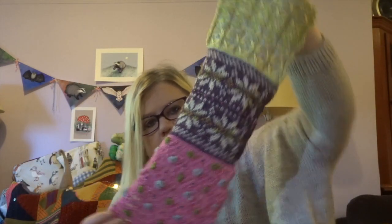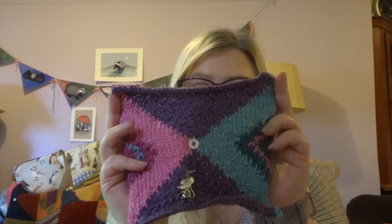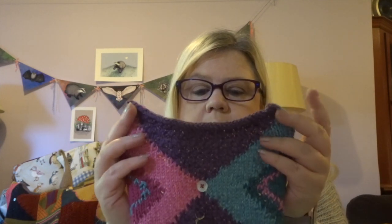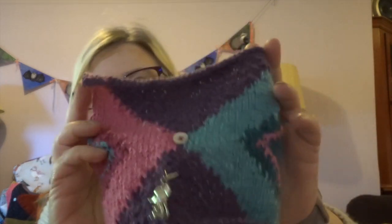Just to give you an idea, that is part of a strip that I'm doing. That's one I did ages ago. So I'm trying now to catch up, and this is the square I did this week. I'd done past the button, so it was already there, so I had to work out where I was and pick up and carry on.